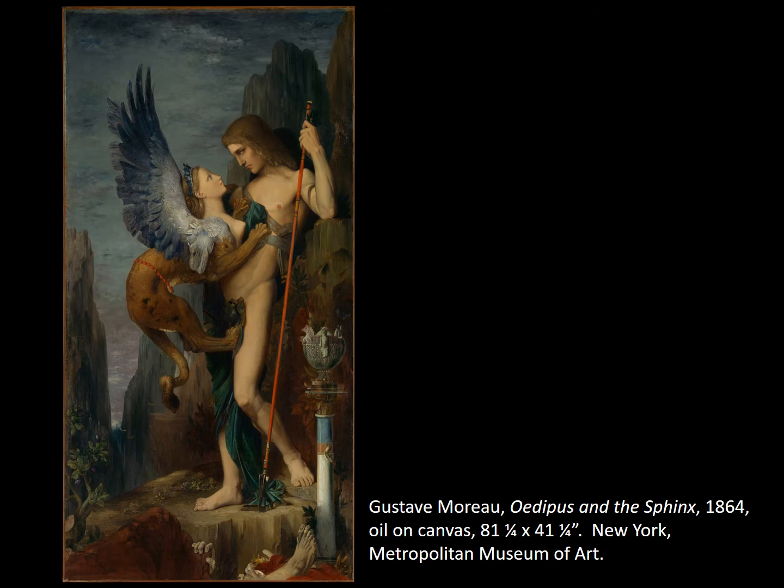This was a work that Moreau worked on for quite some time. He made at least 30 different sketches and 2 large cartoons, which were full-scale preparatory drawings made in preparation for a painted work. And he actually also made several painted versions of this picture in both oils and watercolors. So like some of the other artists we've seen, he tended to repeat and reuse some of his compositions.